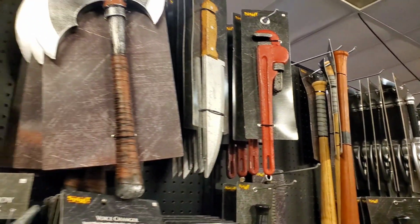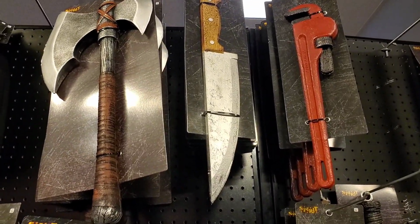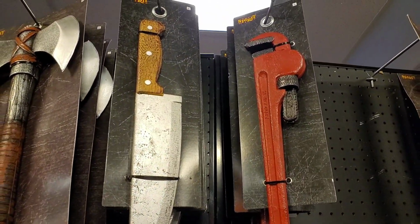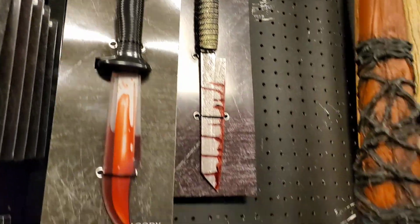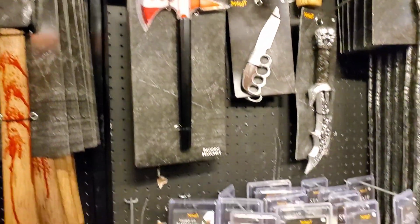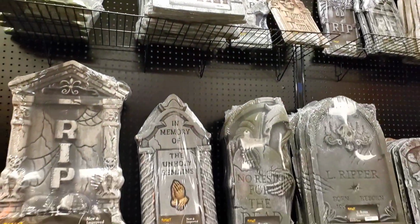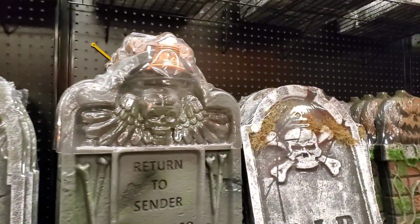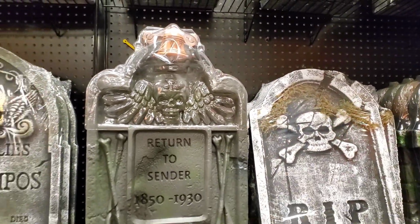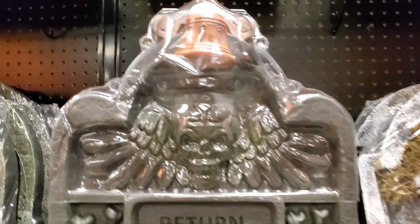And then we've got all the weapons and stuff here. We've got axes. We've got, that is a comically large knife. And what is that? Is that like the wrench? These weapons are all so giant for no reason. Here are all the tombstones. Now, we do have some new tombstones this year, and I really like them. So, this has been a meme lately. Here, this is the return to sender tombstone.